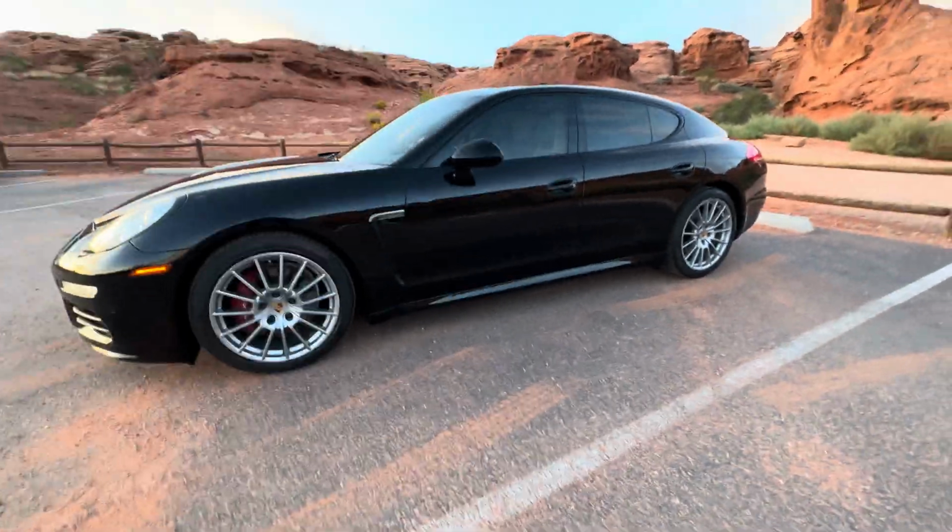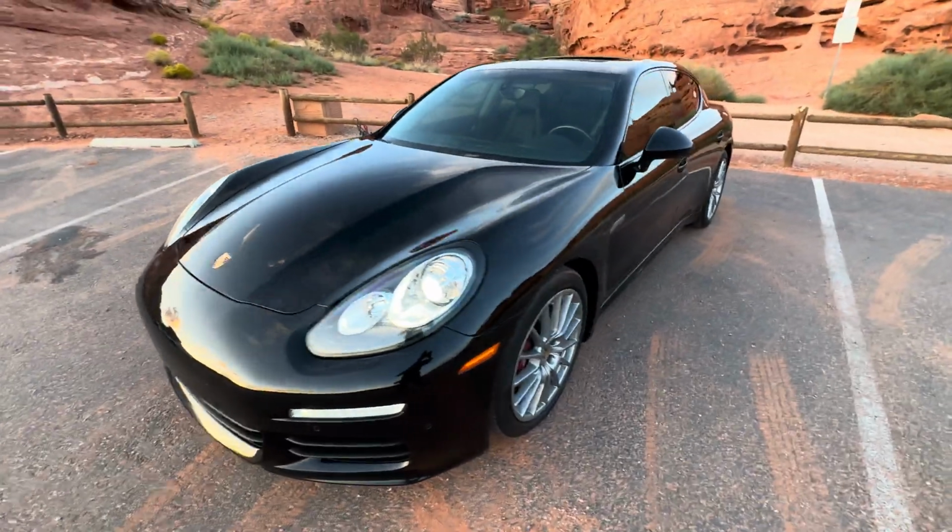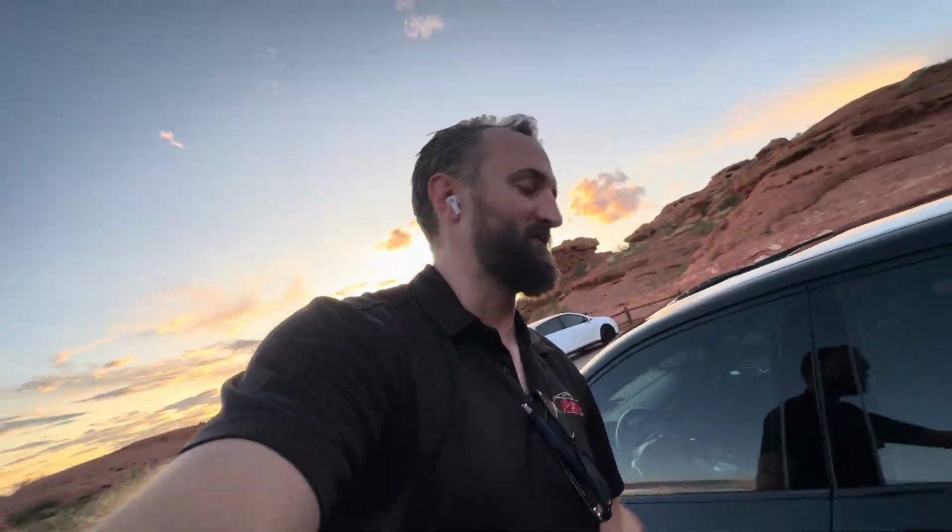We'll do a quick walk around video of the Porsche Panamera, show all the different panels at different angles, any major scratches, dents, dings, that type of thing. Try to give you a really good idea of the overall condition of the vehicle.